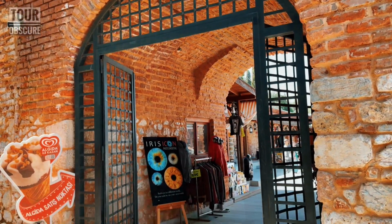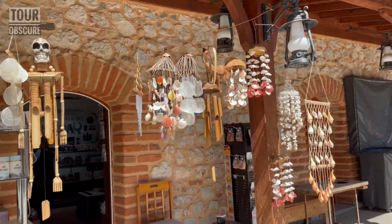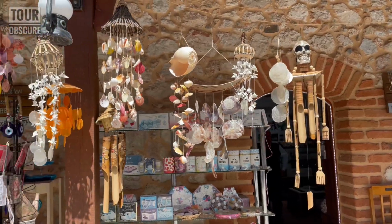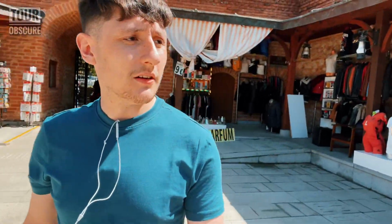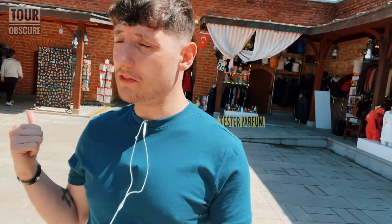And again, like I said, a little community, there's a little bazaar up here, a little square with loads of little shops around. Really beautiful, really beautiful. And my missus has just seen they do the iris photos. I don't know if you've seen them online where you can get a picture of your eye taken and they put them together. So she's seen that, so she's gonna want one of them.